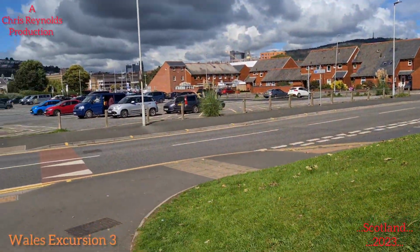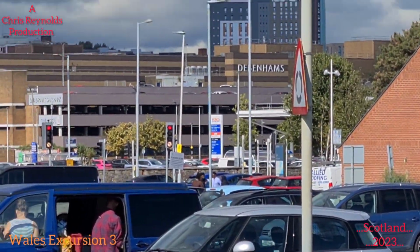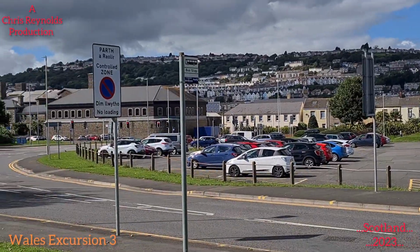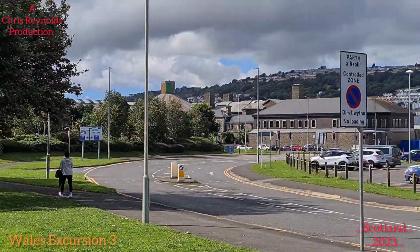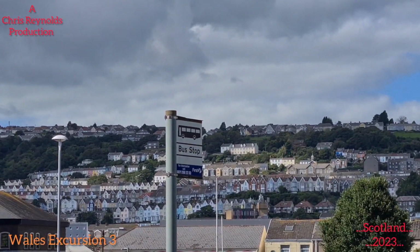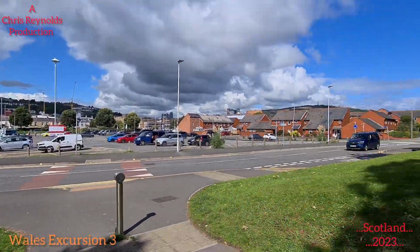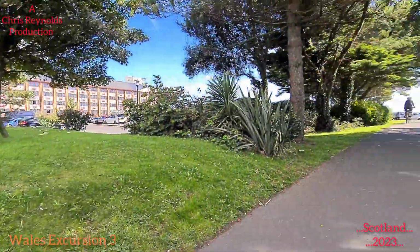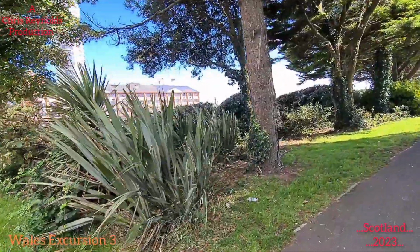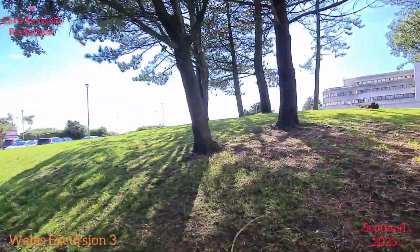So I just parked there. Just up ahead has got Debenhams and Tesco's. And I was looking at the backdrop of Swansea, the residential areas, the houses and all that. Kind of like I've got myself down here. This swanky hotel area. I'm not quite sure what that building is.